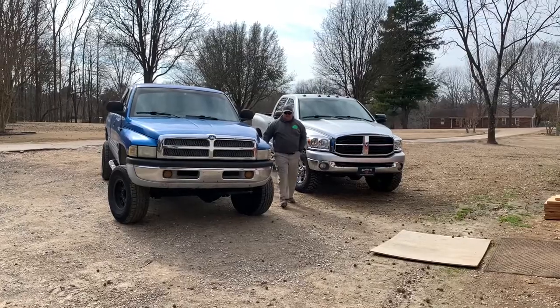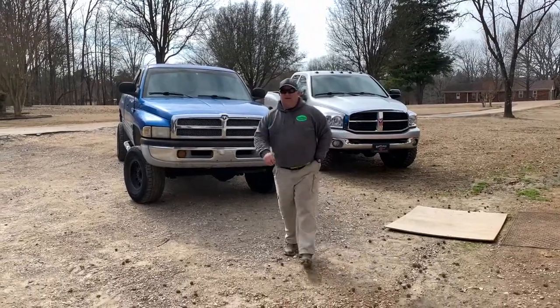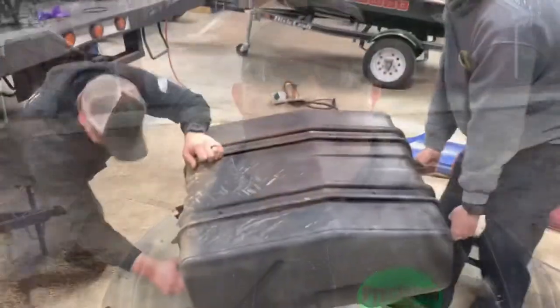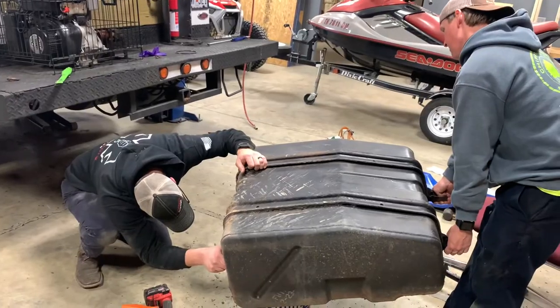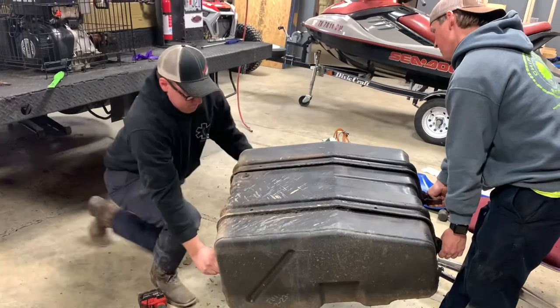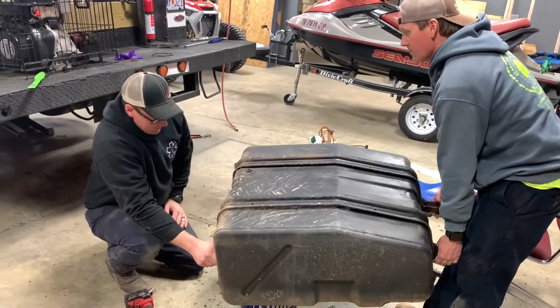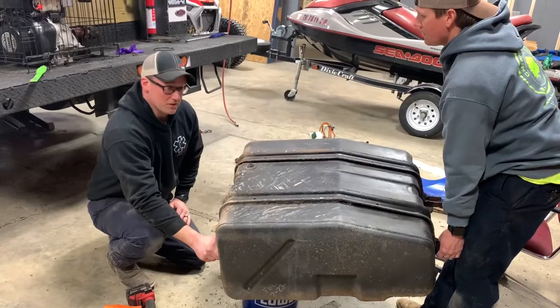Come look at what we found. Dead animal in the gas tank? No. It's like a backwoods Bubba job. Somebody did something on this before. It'd be nice if the plug would have just come out. Oh, I tried. It's welded in there with rust.